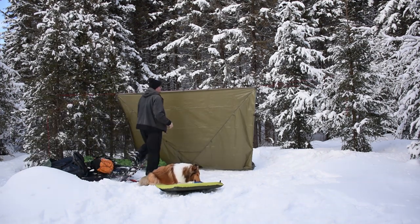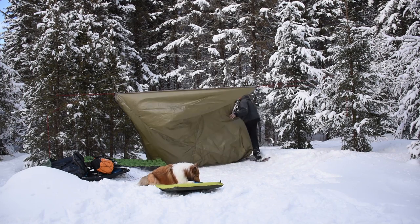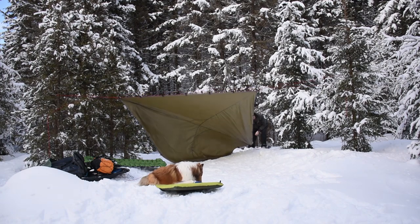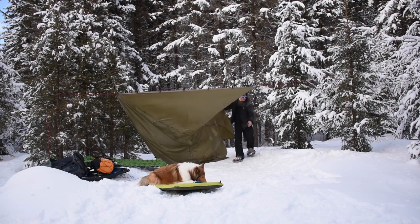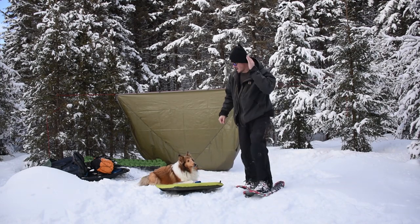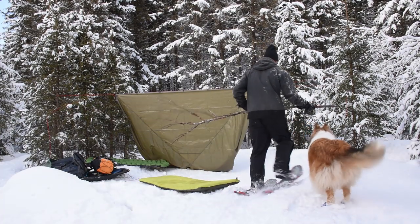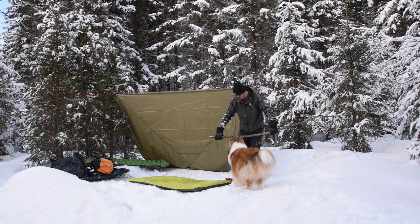Wonder if I went too far. Probably. Oh no, that's about perfect. Okay, just gonna grab myself a couple of sticks to stake up the back, and then the shelter will be ready. Then it's time for firewood. This one's not for you yet, okay? That'll come later. Got a stick here, nothing fancy.